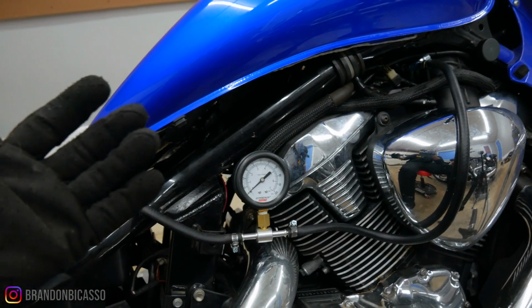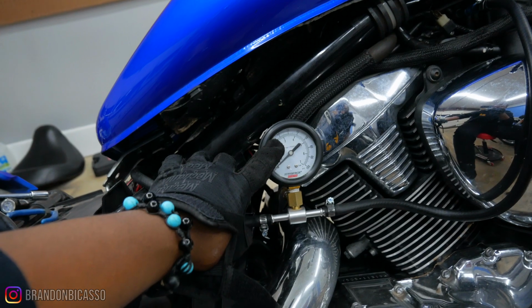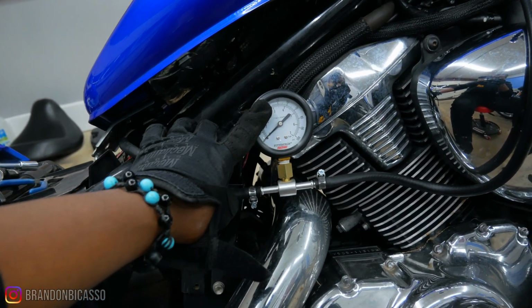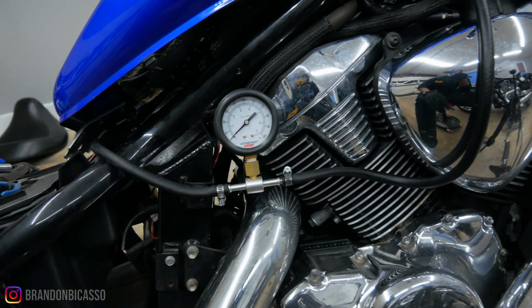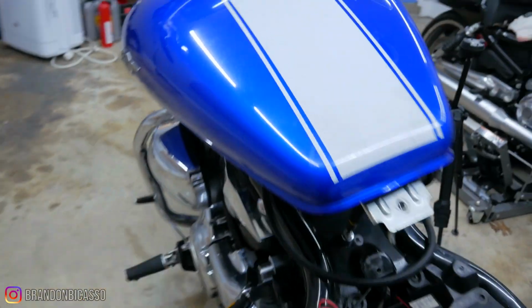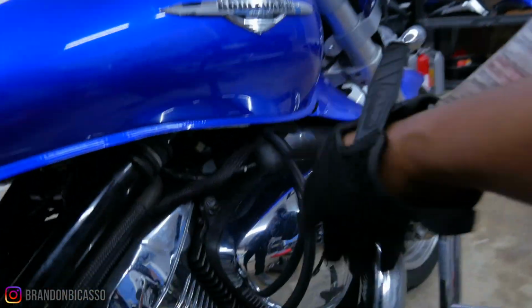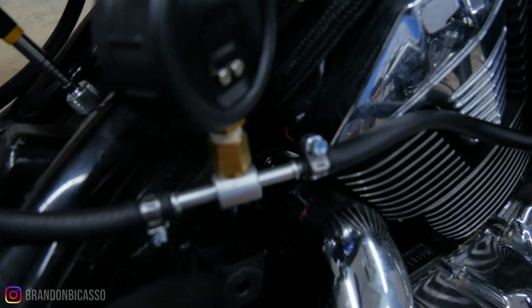Now I'm hoping that when I turn this on, fuel doesn't just go everywhere. I'm actually gonna lift the tank up and make sure there's no fuel leaking when I turn this on. But if this is operating correctly, at least from a standstill, we should see 43 PSI. And hopefully we get that, so let's see. All right, I sprung a leak. Not here, but I sprung one right here.